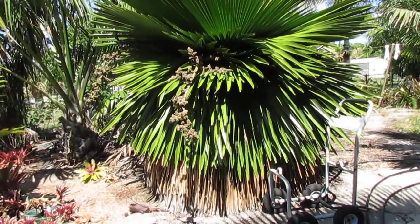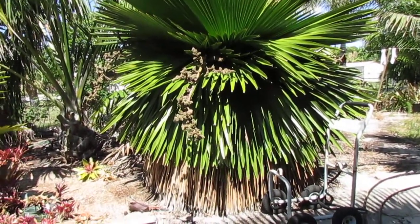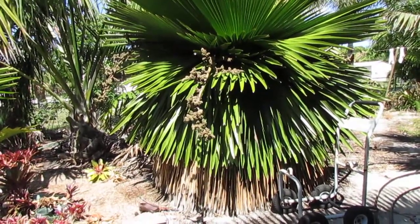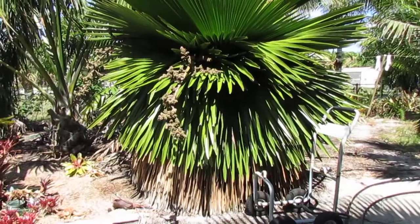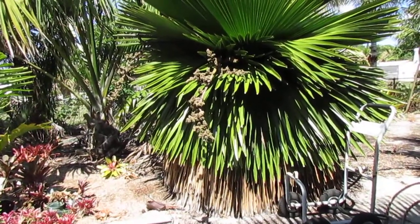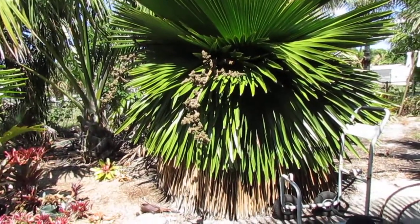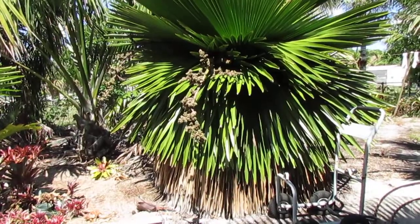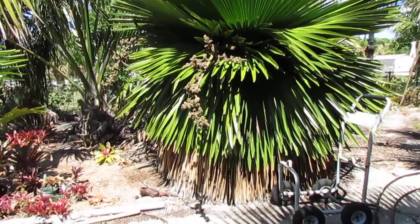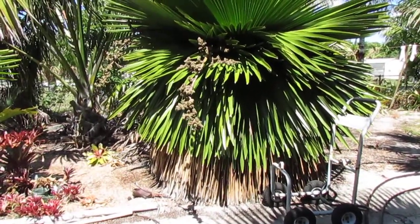It is common for collectors for this to be one of their first collector plants because of its unique look, and it is relatively uncommon. And some of these plants can really command a high price because of the fact that it's a Cuban Copernicia. It's slow growing, and it's not as rare, but it used to be rare.